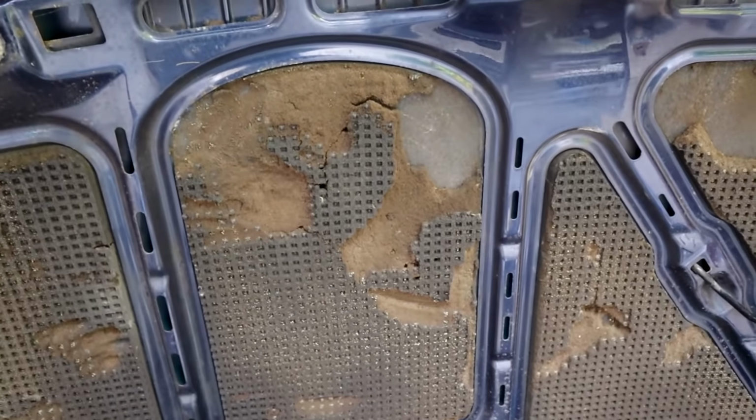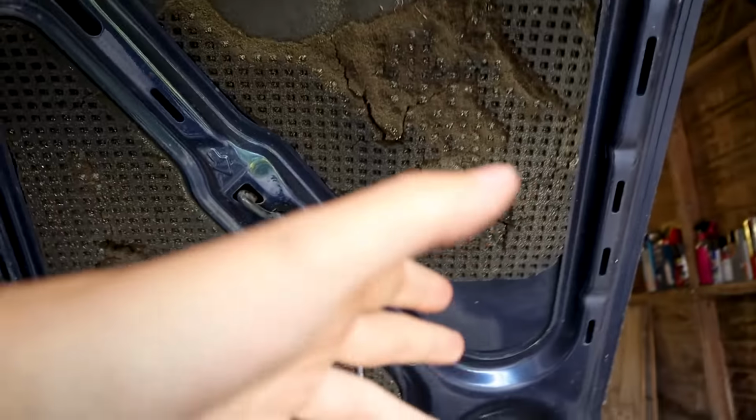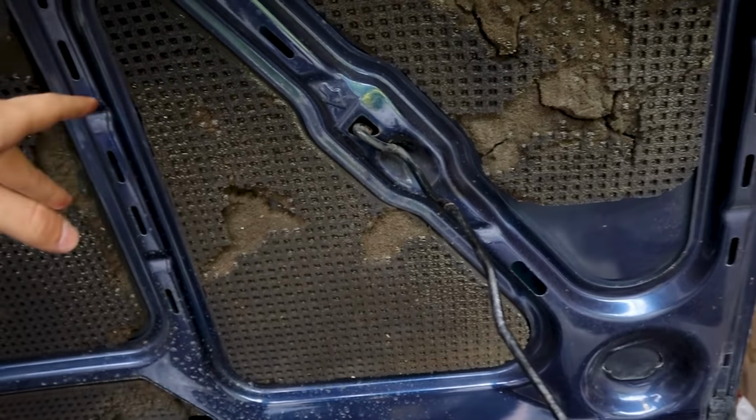There's a few other bits which need to be done to this car as well, like if you can actually see it. The headlining's a bit messed up. I don't want to touch it because it's literally going to crumble, but that's a job for another day. You can get replacements for this that cost probably like 40-50 quid. Yeah, if anyone's got any small ideas for it, then please do let me know.